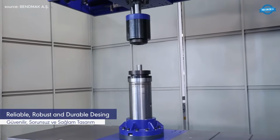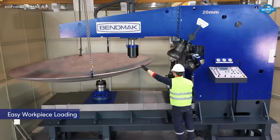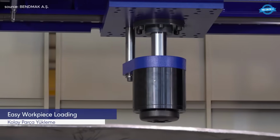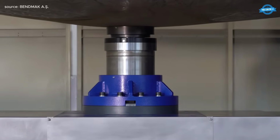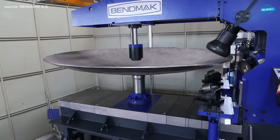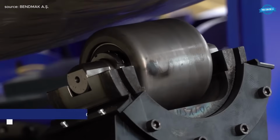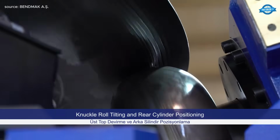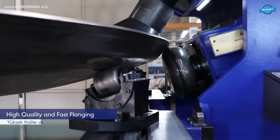The FMB-20 flanging machine operates with a fully hydraulic system, ensuring precise and efficient edge flanging. The workpiece is easily loaded onto the machine, where CNC-controlled automation guides the flanging process. The knuckle roll tilts while the rear cylinder adjusts positioning, allowing uniform pressure distribution. The machine's robust steel components and low thinning technology maintain material integrity during bending.